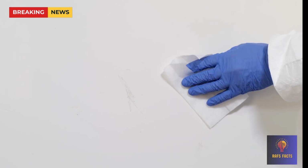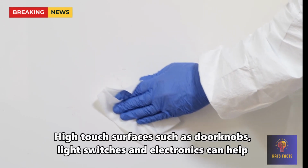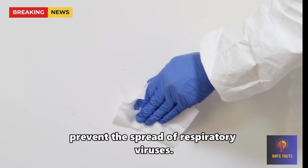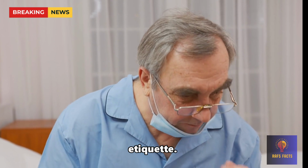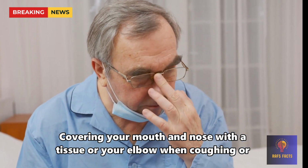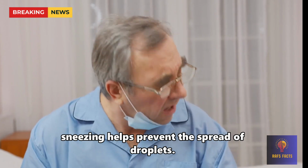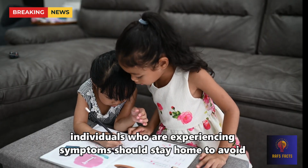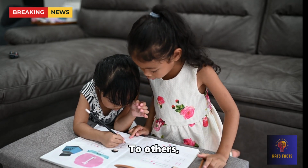3. Disinfecting surfaces. Regularly cleaning and disinfecting high-touch surfaces such as doorknobs, light switches, and electronics can help prevent the spread of respiratory viruses. 4. Cough and sneeze etiquette. Covering your mouth and nose with a tissue or your elbow when coughing or sneezing helps prevent the spread of droplets. 5. Staying home. When sick, individuals who are experiencing symptoms should stay home to avoid spreading the virus to others.